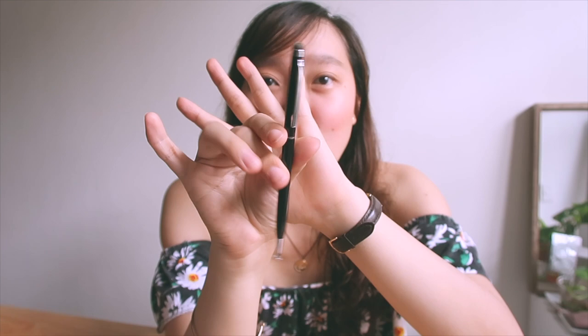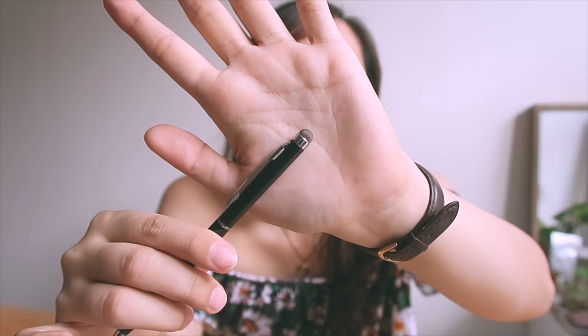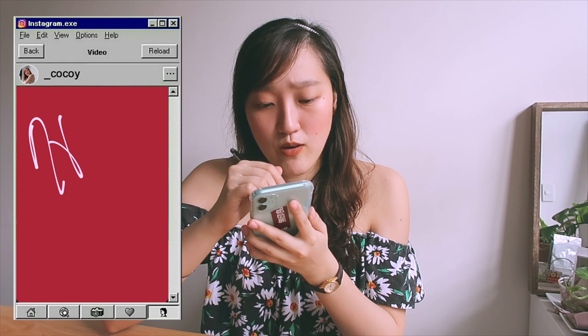Next item in this haul. So, ito, stylus for your phone. If you see my Instagram stories, before, I really use this very, very often kapag magdu-drawing ako or whatsoever. Kasi syempre super mahal ng mga Apple Pencil na pointed talaga yung tip niya. So, I found a dupe. Dupe ba yung term doon? Parang alternative. Usually kasi yung mga binebenta sa mga online shops, ganito lang yung dulo. Parang yung mataba. So, paano ka magsusulat with that, diba? Makukuha niya talaga yung strokes mo.